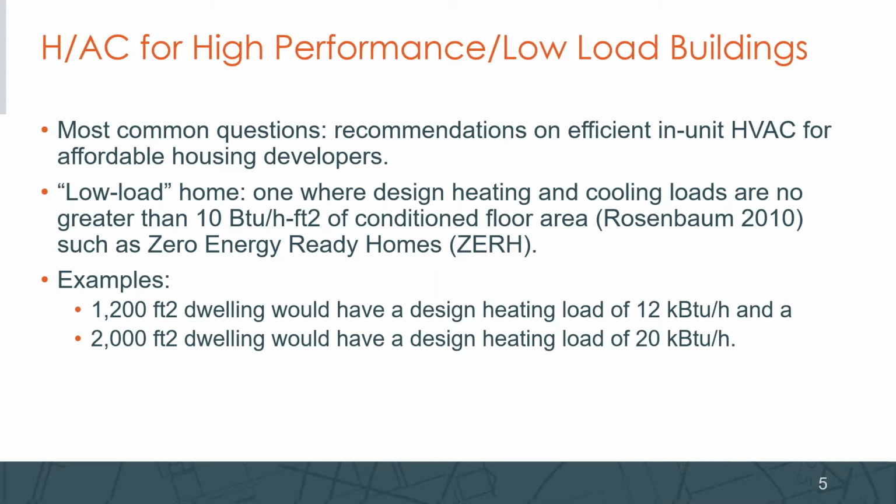And we were also looking at the beginning of what people were calling the low load homes, and actually coming up with a definition for those. So the definitions refer to a building or a home where the design heating and cooling loads are no greater than about 10 BTUs per hour per foot squared of conditioned floor area. And that was Mark Rosenbaum's initial definition of that in 2010, in a report we read from him. And then Zero Energy Ready Homes, which is the DOE program, was also sort of based on that concept.